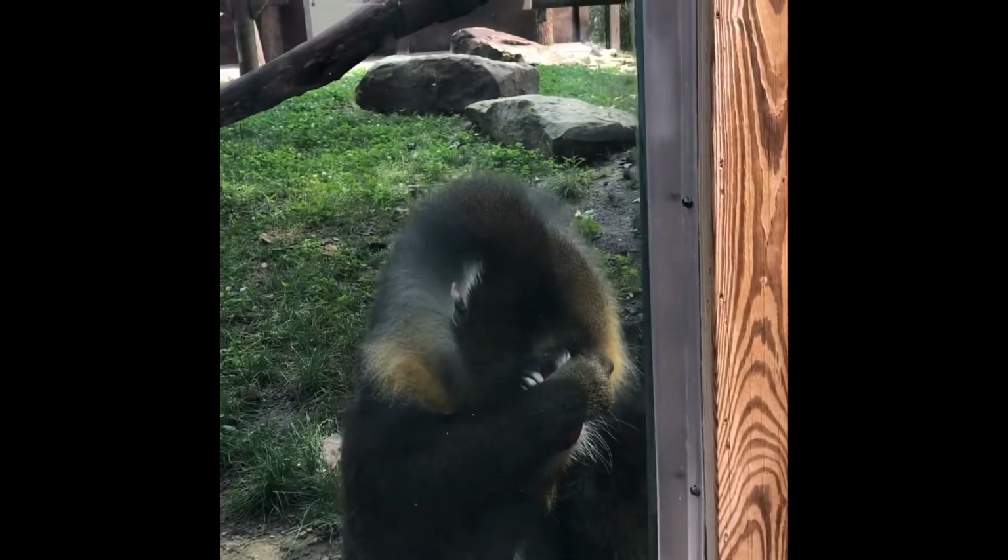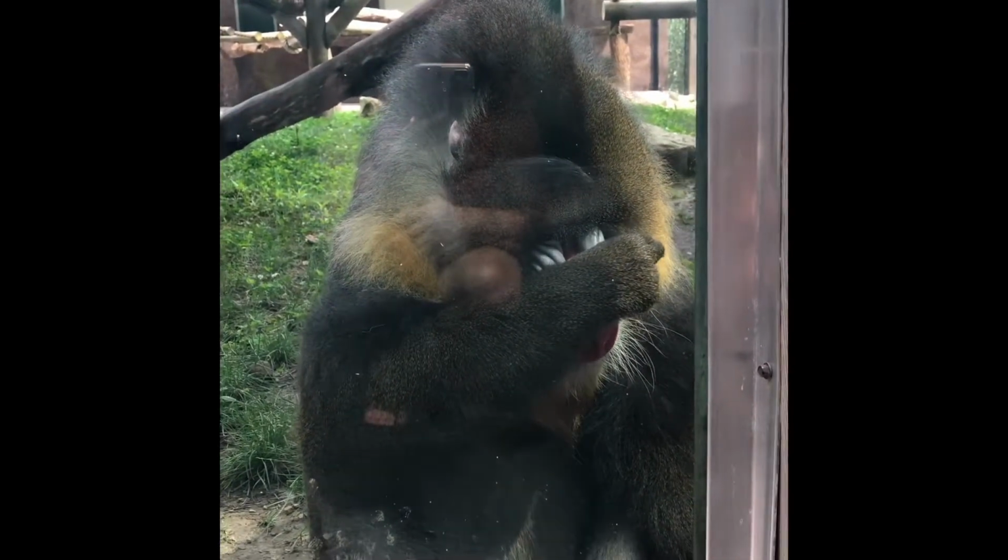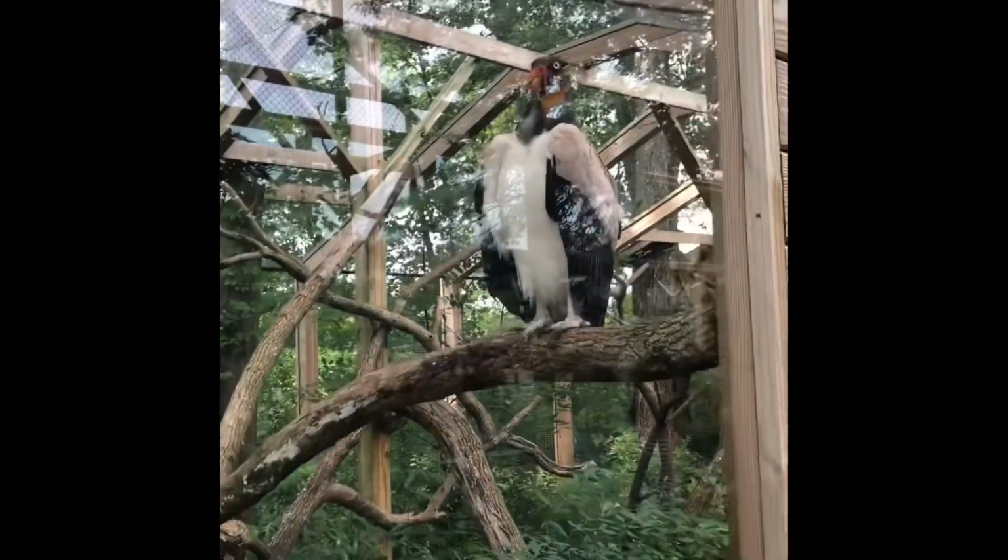But here is the mandrill baboon again, and he was being so shy. He wouldn't show us his face. He just kept looking down and playing with the hairs around his face there. And he would not look at us at all, but he was curious about what we were doing.